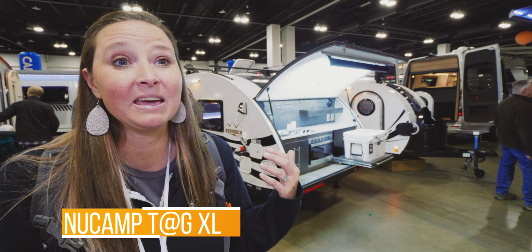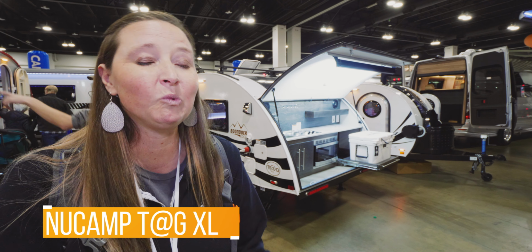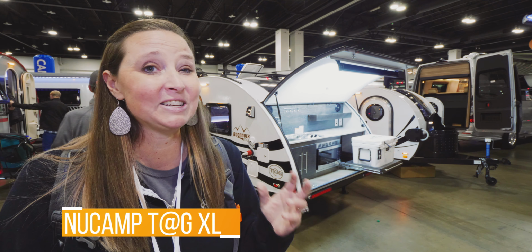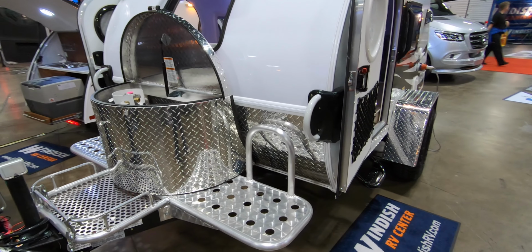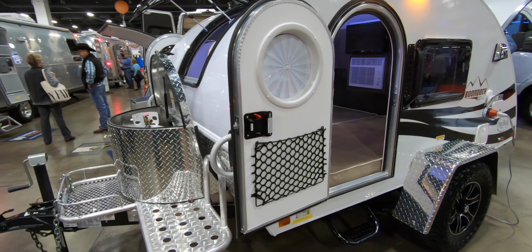It's a little strange. So this is a Nucamp Tag XL. This is a teardrop trailer by Nucamp, and we're going to give you a tour of this today. It's not a very big trailer, but we want to make sure that you see everything there is to see on the inside. It's not going to take a lot of your time.